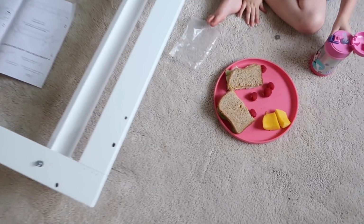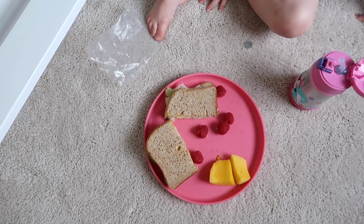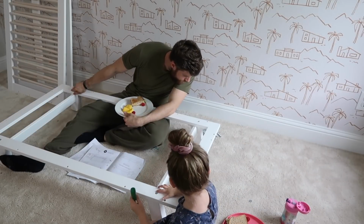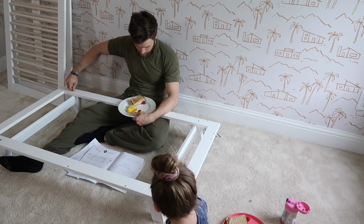Made them a little lunch for working so hard. Sandwich, some mango, and raspberries. And the water, of course. Yeah, all done. Look, I did the whole thing. Good job. It was easy. Now we're doing the next one.